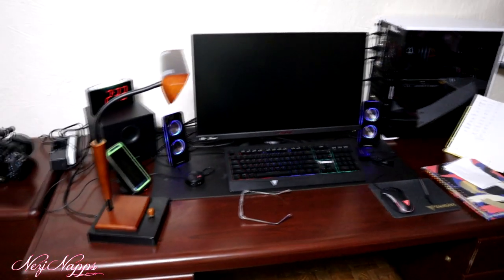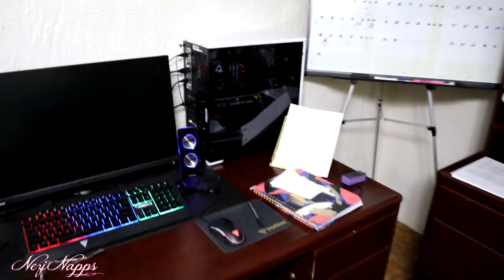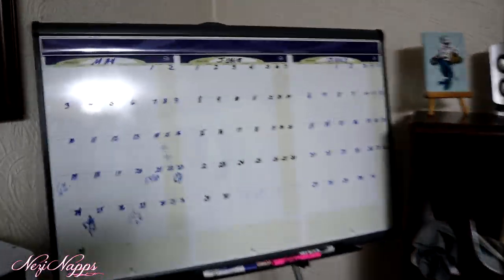Here's my workstation right here, my computer and desktop. And there goes my little calendar. I've been doing pretty good, guys, with filling up my calendar. Normally my calendar don't be filled up. But you can't really see because the shadow is blocking. But I've been posting videos a lot more lately. I don't know if you noticed or not.